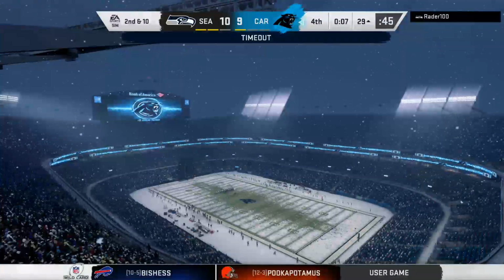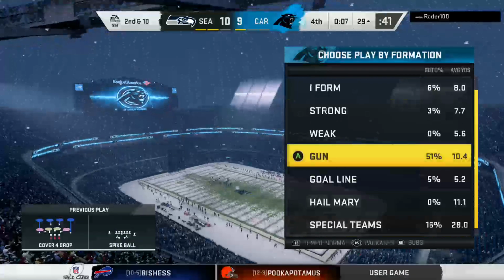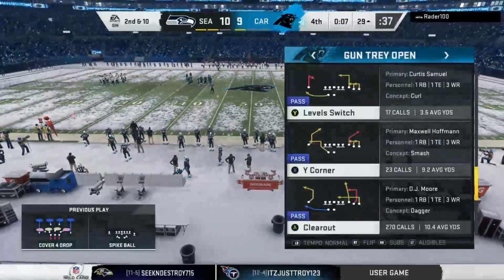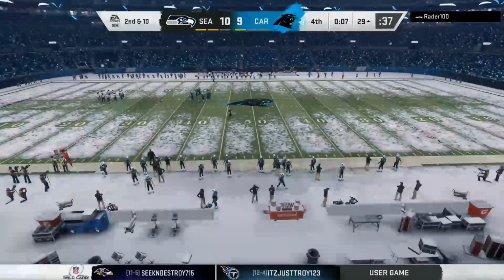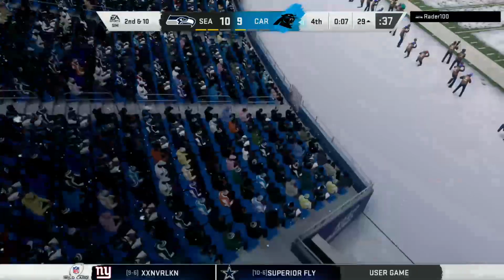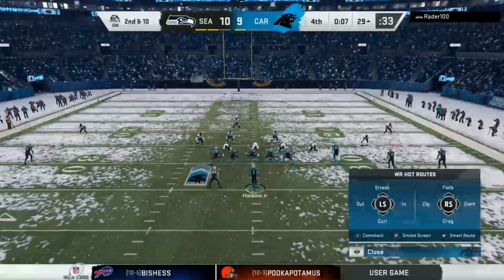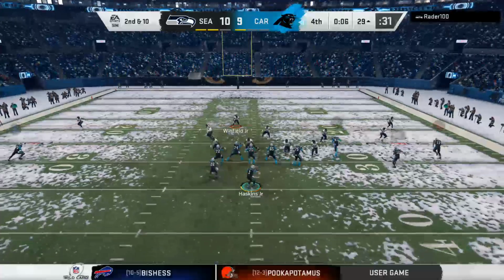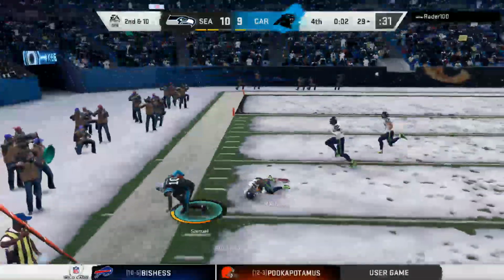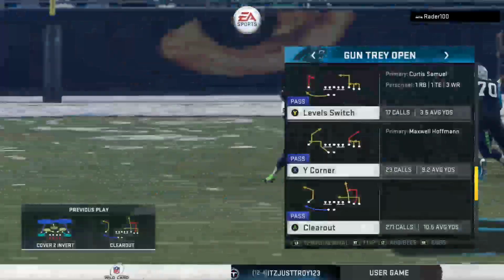So now this one's going to rest on the foot of their second-year kicker. And here come the whistles and a timeout with 7 seconds left. Haskins. Open man is Samuel, complete. 14 yards, good for a Panther first down.